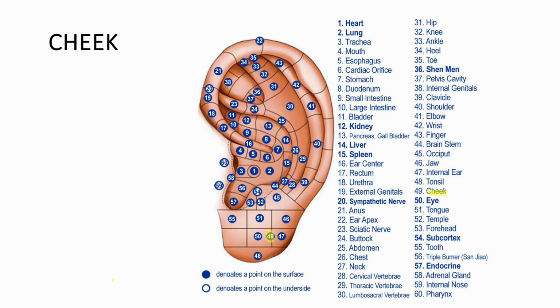Cheek point is also known as face and is used for cases of facial paralysis and working with the facial muscles. It is recommended for treatment involving this part of the face, so it would be a useful point to include, particularly for lifting the cheek.